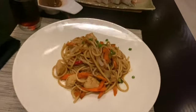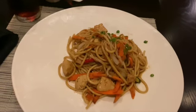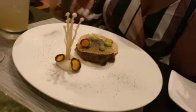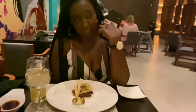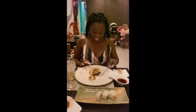We got our food. I got a Chinese chow mein with chicken. Some salmon sushi. What did you get? What's this? This looks artsy. I don't know what you got. Braised beef? Something like that. I might have made that a steak with wasabi mashed potatoes.